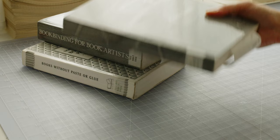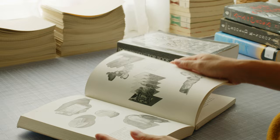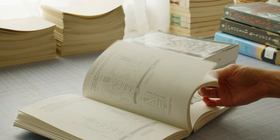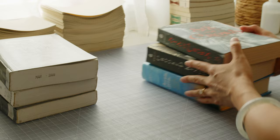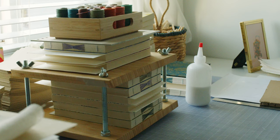I've heard so much about Keith Smith, and I finally went out to look for his books, and the Vancouver Library has a bunch of them, so I'm excited to get into these. And then these books are ones that I've heard a lot about and have been wanting to read. This is a sequel to a book that I read last year.